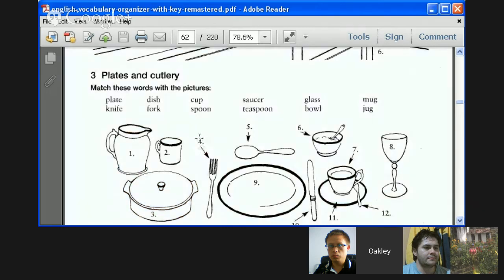We're identifying stuff in the kitchen. Okay, so we're on number four here, Johanny. What's this thing? It's a fork. Indeed it is.